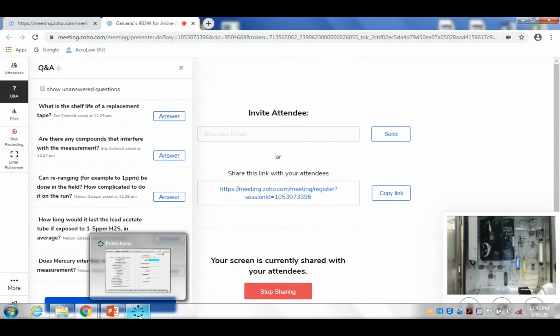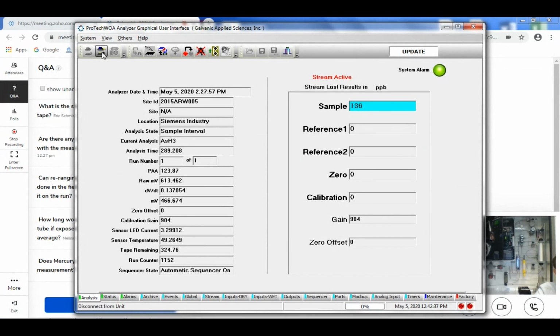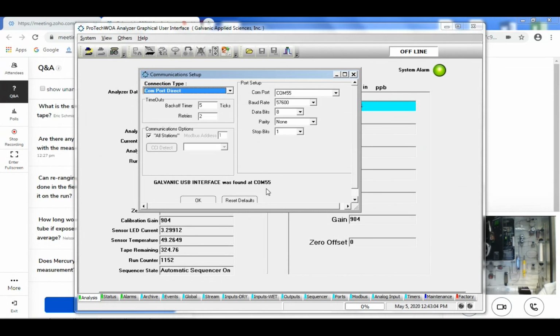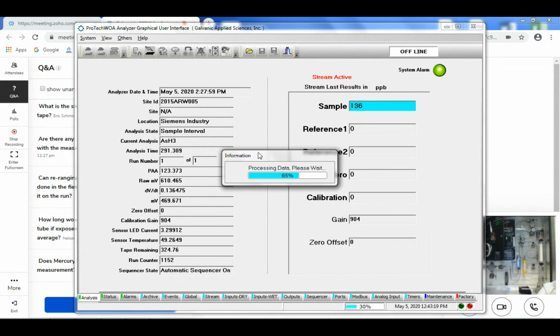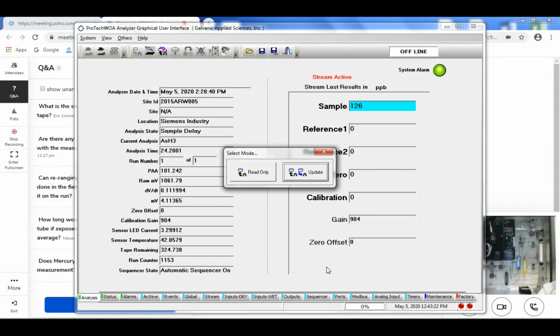So this is the PC-based GUI or user interface. Typically, it plugs into the analyzer via USB. So on the outside of this enclosure, we have a USB port that you can plug into. As I said, it's also optionally available through a network connection as well. So typically, when you plug in here, click OK and do a login. Just to point out a few of the features, it's password protected. Default password is 2222. Nope. I got to do that again. I can't type.